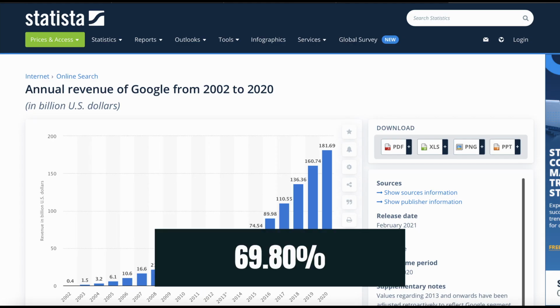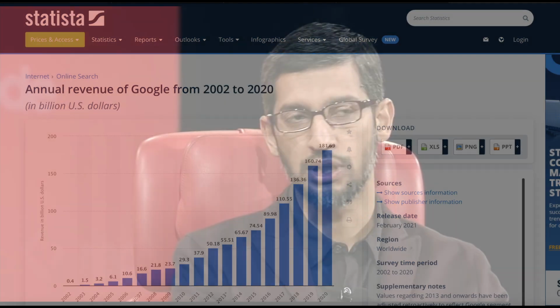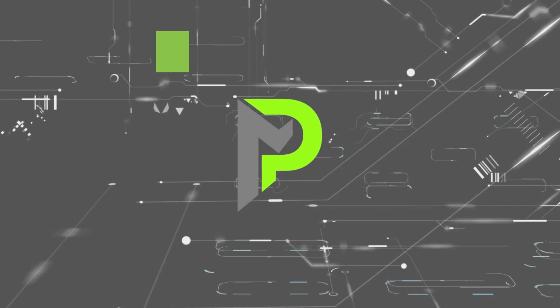Its search engine has 69.8% of the total market share, and in the most recently reported fiscal year, Google's revenue amounted to $181.69 billion. But how does Google make billions in revenue? Let's take a look.